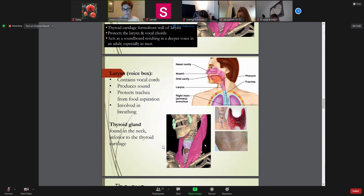And it is just below that thyroid cartilage, or just below the Adam's apple. So when I palpate a neck and I feel that prominence, then I know I go just below it to palpate the thyroid gland. The thyroid gland is this dark structure here, and you see it inferior to the thyroid cartilage here.